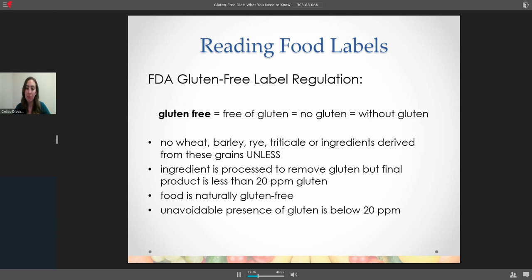A food can be labeled gluten-free if it is naturally gluten-free. I don't know if any of you have seen gluten-free water or gluten-free milk. Foods that have always been naturally gluten-free can certainly be labeled gluten-free. And this doesn't mean actually that the producers of these foods need to test those products. So just because a food has a gluten-free label does not mean that it has been tested. And the FDA has said that any unavoidable presence of gluten through processing or manufacturing must be below 20 parts per million. So the final product cannot contain more than 20 parts per million.